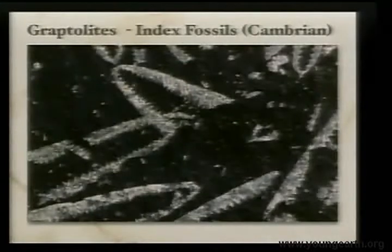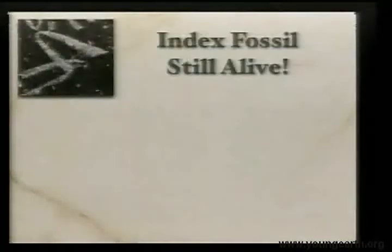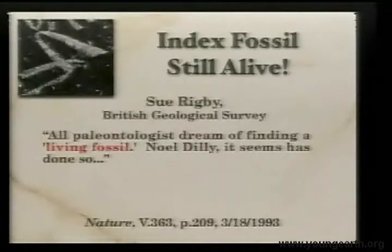And an index fossil is a fossil that allows you to say, that's a Cambrian graptolite. Therefore, I know this is a Cambrian rock. That dates the rock as Cambrian because it only lived during this period, died out, and went extinct, except now and then they have found them alive, this index fossil of the lowest layer.